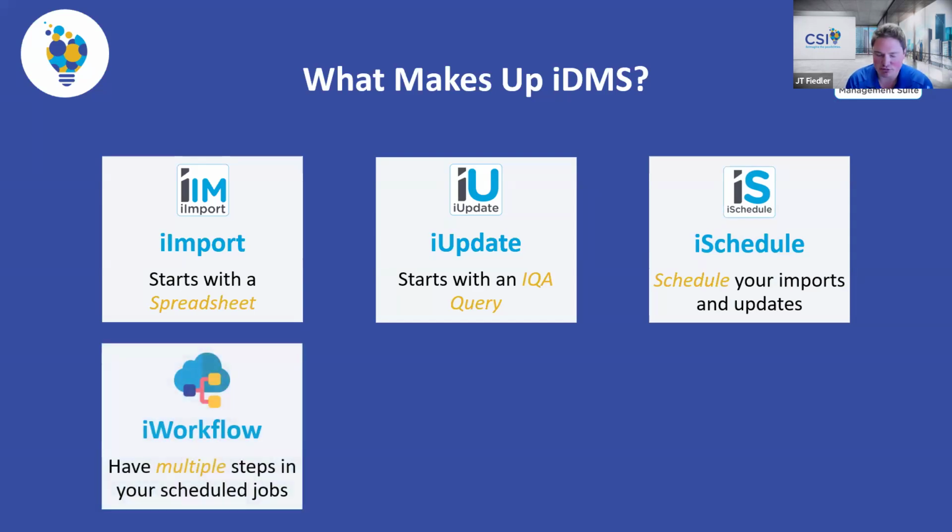iWorkflow is the newest module, and we'll touch on that in this webinar. Essentially, you can think of it as kind of an iSchedule on steroids. You can have multiple steps in a single workflow, and it's going to act more along the lines of your Power Automate engine. You can say, once this IQA runs, go ahead and run this one, and then this one, so it can have steps.